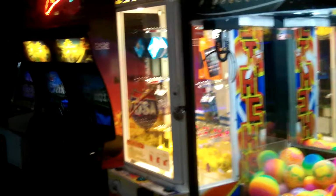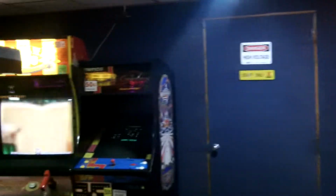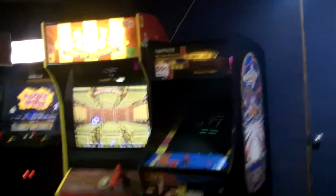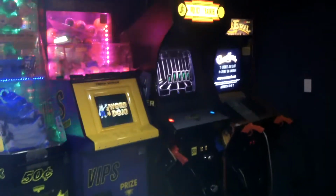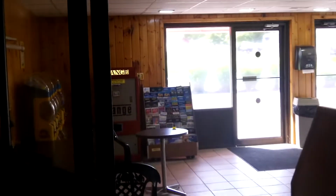I doubt if Andrea's going to let me come over here and spend any of our precious laundry quarters. But this Pac-Man, Galaga. Got air hockey here in the middle. Couple of shooter games. Pretty nice.